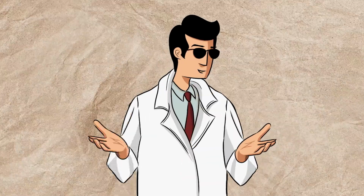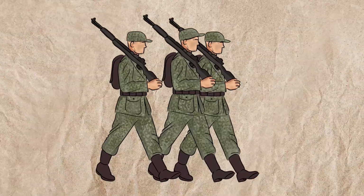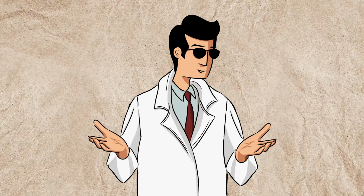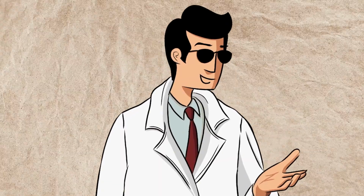Inspired by them, scientists are developing bio-inspired materials that mimic their skin. The military is testing camouflage uniforms that adapt to different environments, while the fashion industry is experimenting with fabrics that change color on demand, allowing outfits to transform at the press of a button.